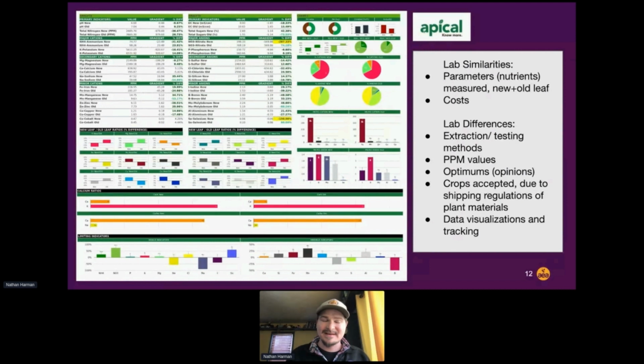And the optimums, which I really just think are opinions, anybody is basically welcome to put whatever they think their optimum is on there. So the graphs and the charts are to be taken with a grain of salt, no matter who you're working with. Hopefully you trust them and you see good results. But also the crops accepted. Some labs can accept hemp or cannabis, some cannot. Some labs can accept citrus, and some cannot. So that is a relevant distinction between them. And then just the visualization, what you get, how usable and changeable and viewable the data is, how it looks to you.